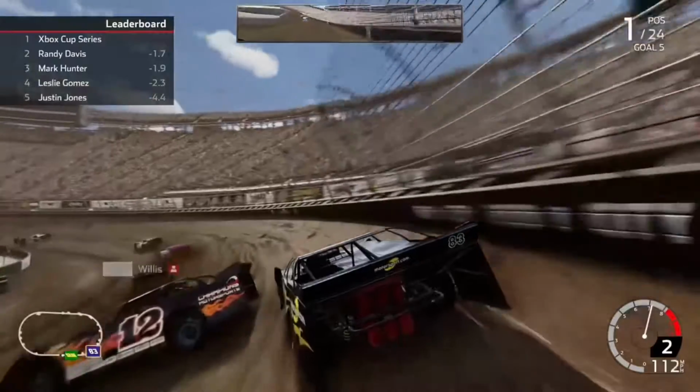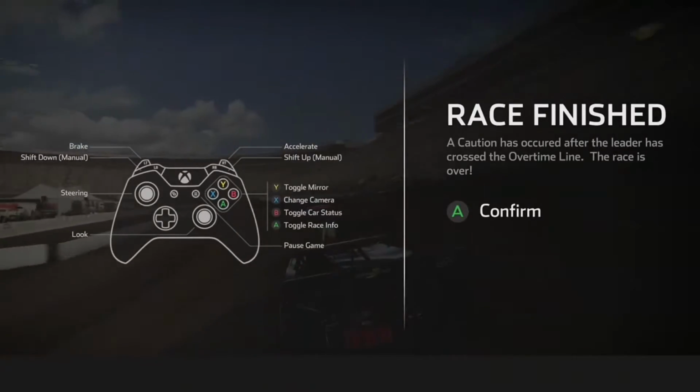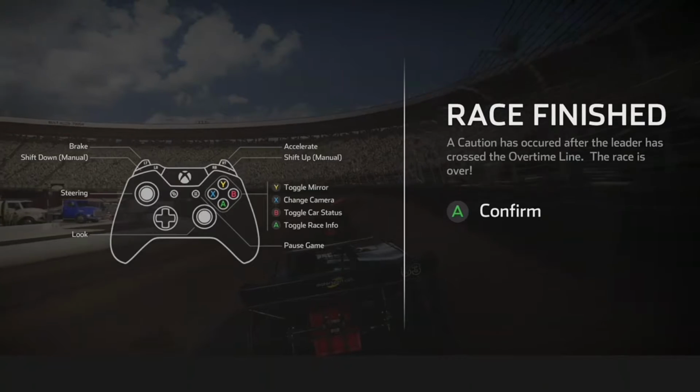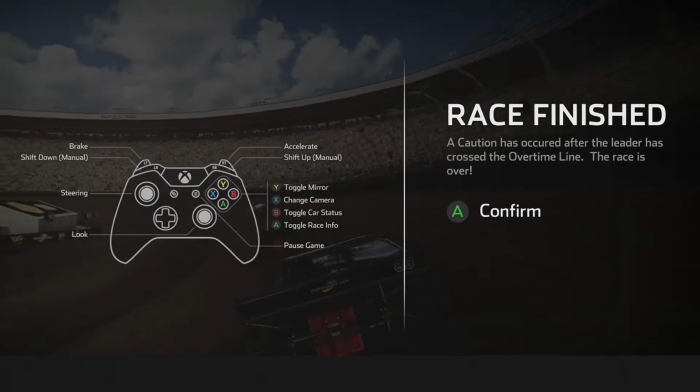We do end up not running into his rear bumper, but he spins. I just spun Willis out, and that will end the race. I did not mean to do that, but that will be the end of the race, and we get our second win of the season here in Bristol.